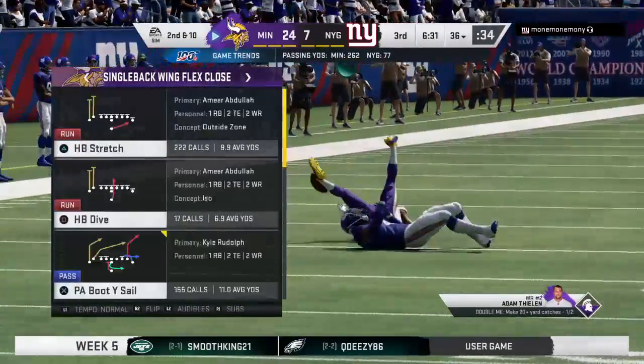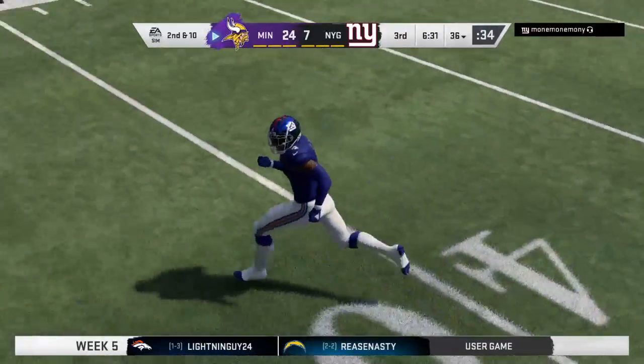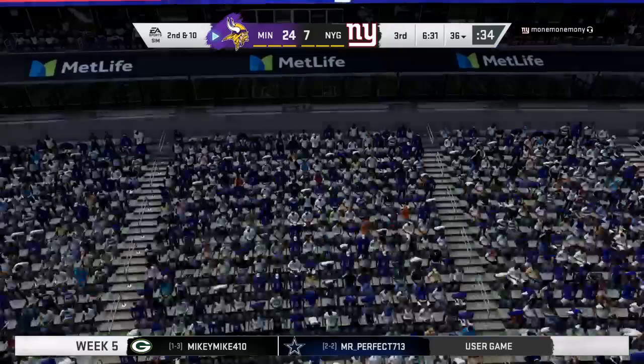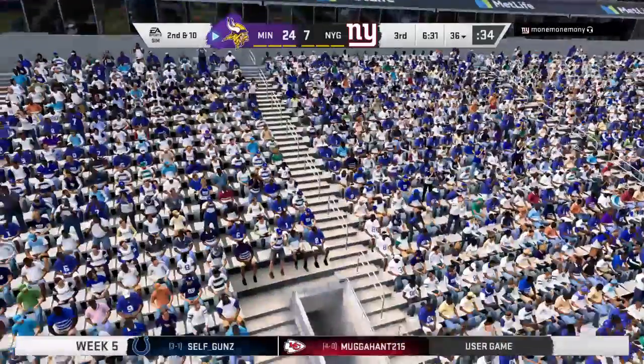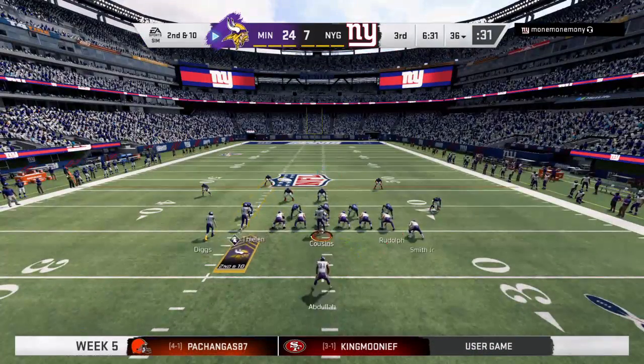Didn't have a receiver open downfield, and as it turned out, couldn't even find his outlet man because of the coverage. It was way too tight, unable to find anyone open. They'll try again from the 36 on 2nd and 10.